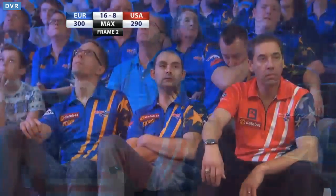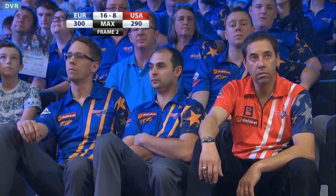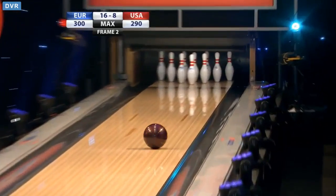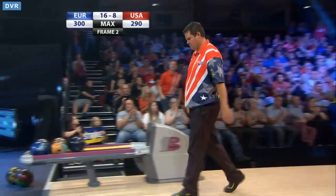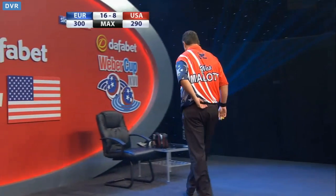Not for the first time in the Barnsley Metrodome. Pressure on USA. Teams sitting together as they always do. Great camaraderie off of the lane. On the lane, though, it's about getting the job done. And that's a great shot from Wes Malott. That's a brave move. He stayed with it. Still kept it out wide, controlled the pace and got it into the pocket.